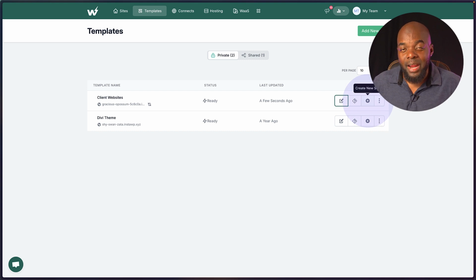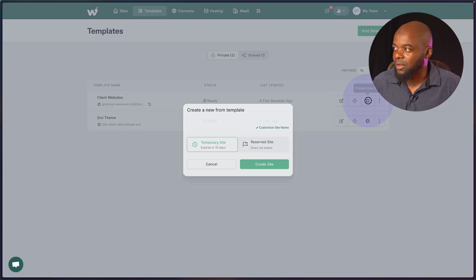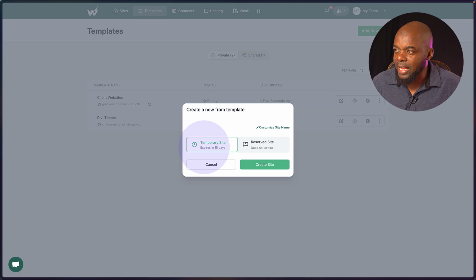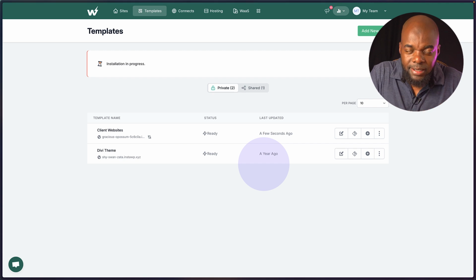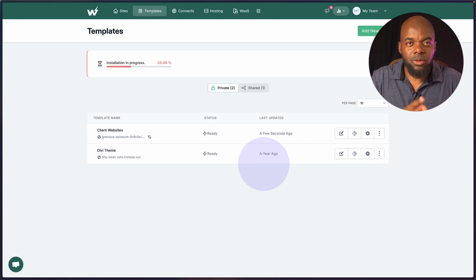Now, if I want to create a brand new website based on this template, I can just click here on create. So now it's asking me, do I want to create a reserved site or a temporary site? So I'm going to say temporary, and then I'm going to say create site. So what is happening now is InstaWP is creating a website for us based on those fundamental plugins or page builder that I would have created in my template. So this is super, super awesome because it saves you a lot of time. Notice that throughout this, I'm talking about saving time and also enabling you to have a fantastic workflow.